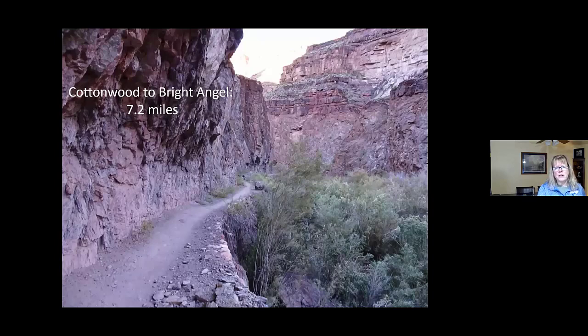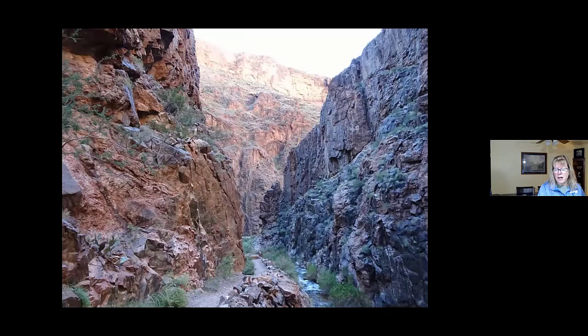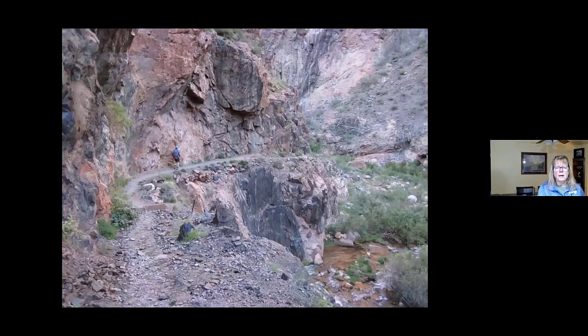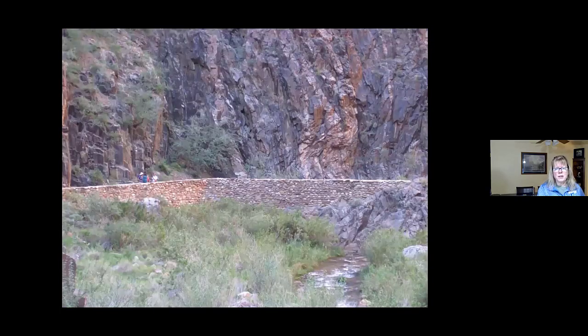Second day, we did Cottonwood to Bright Angel. We always started early so we could get to the next campsite around lunchtime. I liked this day just because it was long, but it was also a box canyon, which is pretty cool. We're following a stream. And this retaining wall, there was a lot of work put into it. Looks like there's a newer part over on the left side.